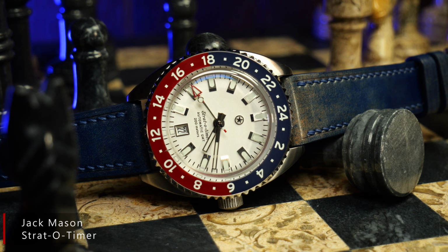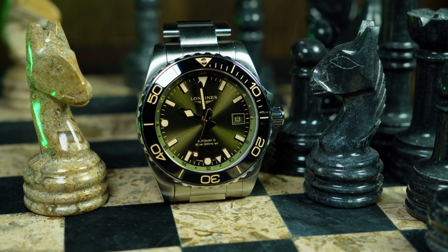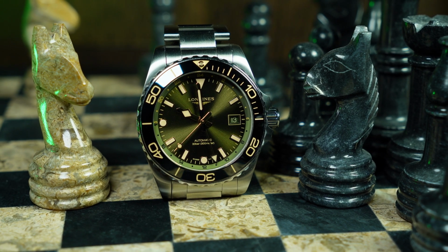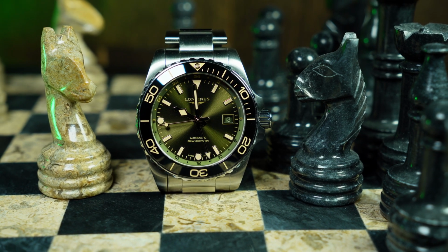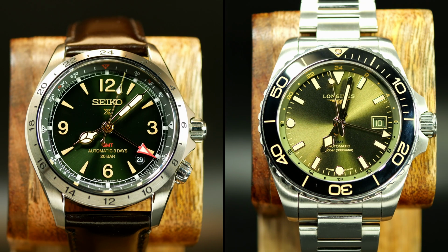Now for me, I'm honestly not sure what I'm going to do with this one, because as it is, I have too many GMTs and I really don't need another. So right now I'm thinking that if I keep this one, I should sell my Green Alpinist GMT. They're a little too similar to keep both. But I'm honestly kind of torn between this and the Alpinist, as I like the Alpinist design more. I think it's a little more comfortable on the wrist, yet the quality and the accuracy of this one is really appealing. So I guess we'll see.